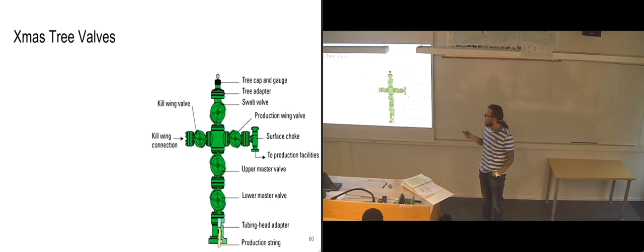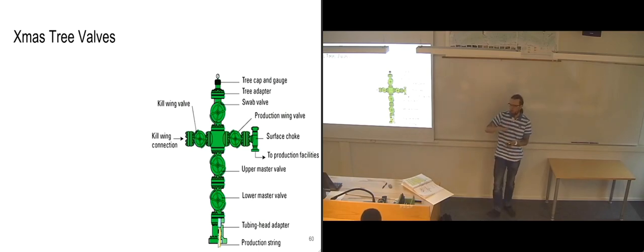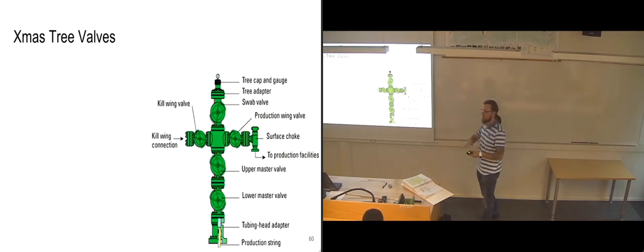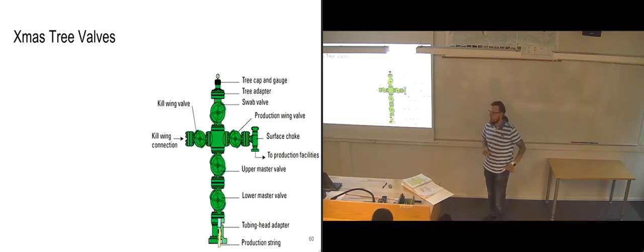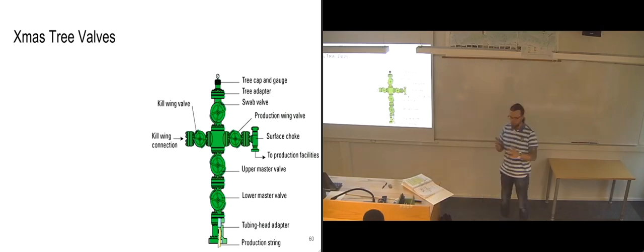One of the ways that they decrease the wear and tear of these master valves is that they often use the choke valve instead. So they choke down the flow so that they get less and less flow until it's almost completely closed, and then they close the master valves. So that's one of the ways they try to avoid wear and tear on them. And other than that, the choke valve is used to just regulate the flow into the production.